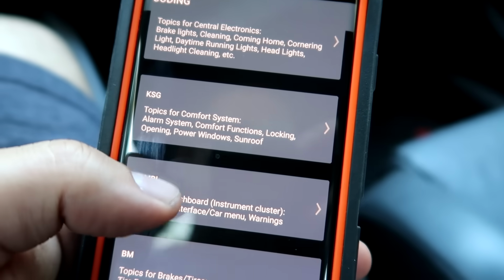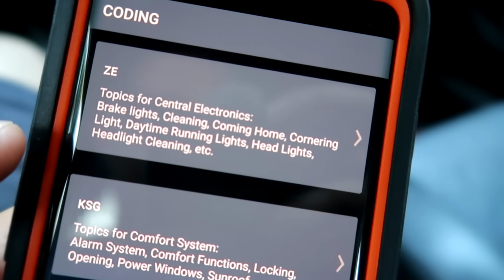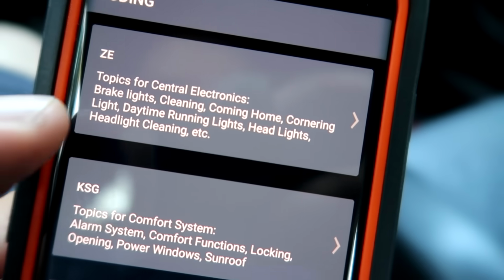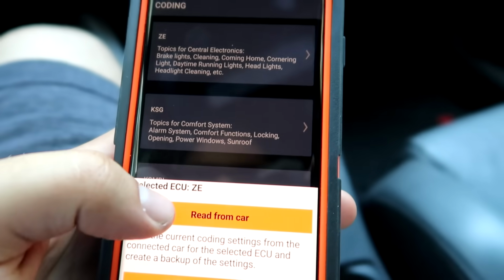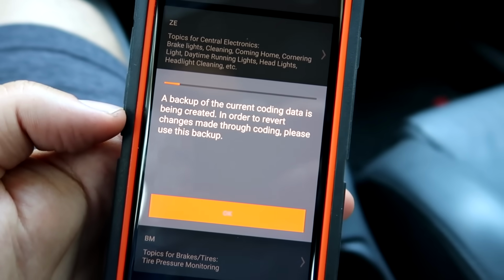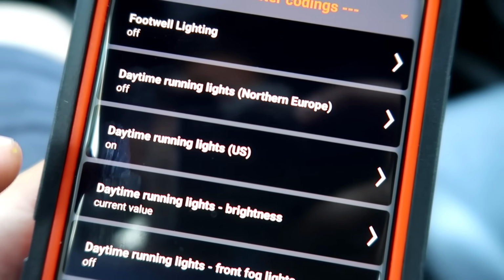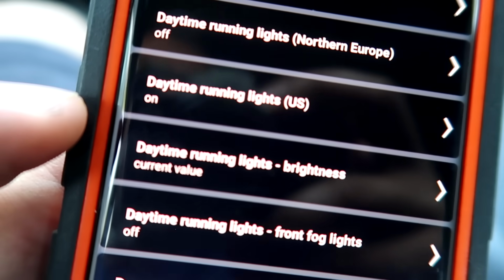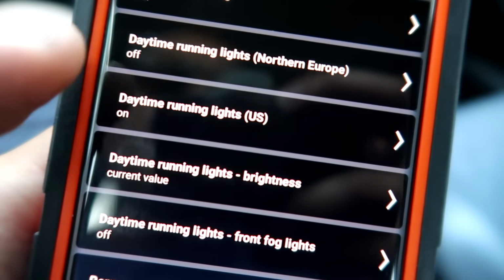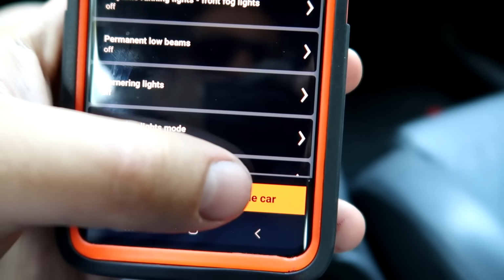There are 4 different modules that can be coded. The one that we wanna check out right here is the central electronics, which do all the lights in the car. And it will back up all the data on that module in the case that you need to restore it. So you can always go back to original if you want. And you see right here at the top, daytime running lights, the United States, on. We're gonna shut these off, and then we're gonna hit code car.